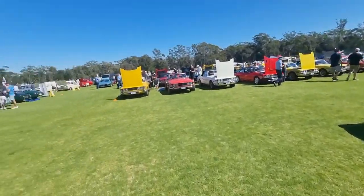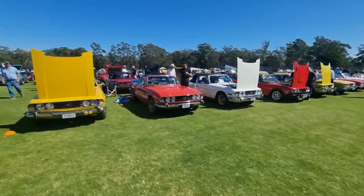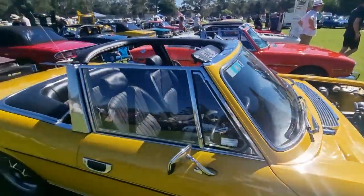Way too many cars. Go and have a look at some Triumph Stags, my next favourite. Always wanted a Stag. There's 22 of them in the Stag Club here today. That's a pretty big deal.